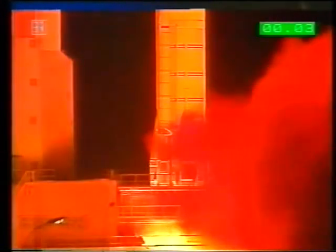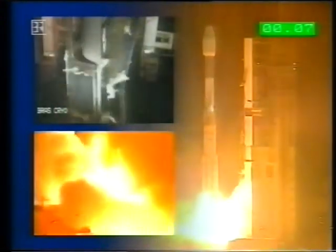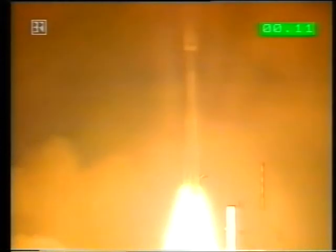Allumage. Décollage. Paramètres bord normaux. Le pilotage est normal.